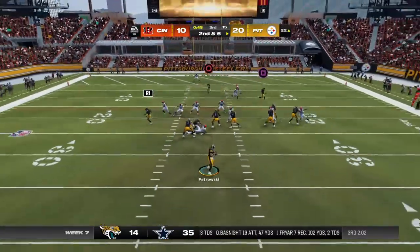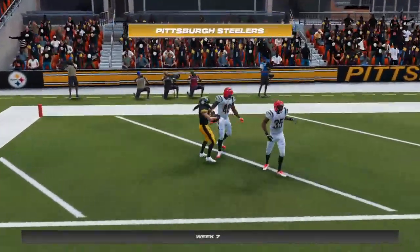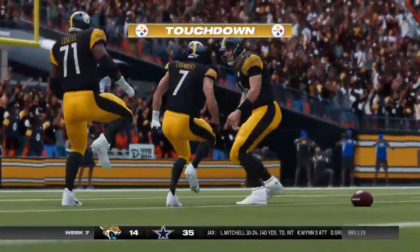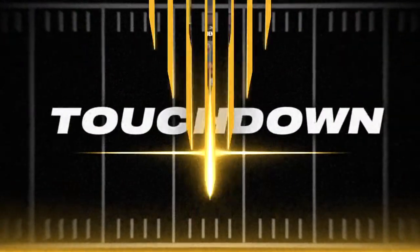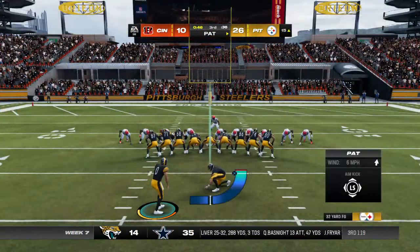Here's a play fake as they set up to throw. And caught in the end zone. Touchdown, Steelers. A great effort there with his 2nd touchdown of the afternoon. And the Steelers will add on to their lead here in the final minute of the 3rd.